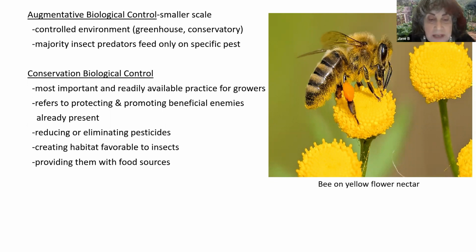Conservation of natural enemies is probably the most important and readily available biological control practice for growers and gardeners. Natural enemies occur in all productions, from backyard gardens to commercial fields. Conservation biocontrol refers to protecting and promoting the beneficial enemies already present in our landscapes by reducing or eliminating pesticides, creating a habitat that's favorable to insects, and providing them with necessary food sources, not by intentionally releasing them into the environment.